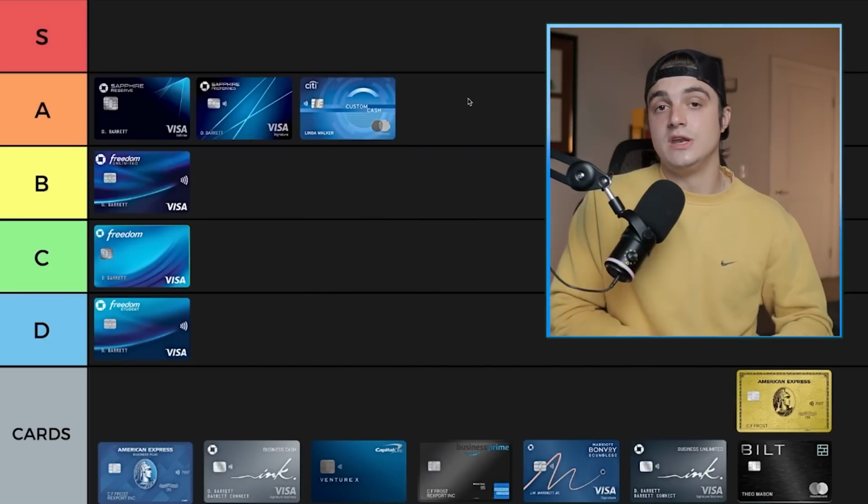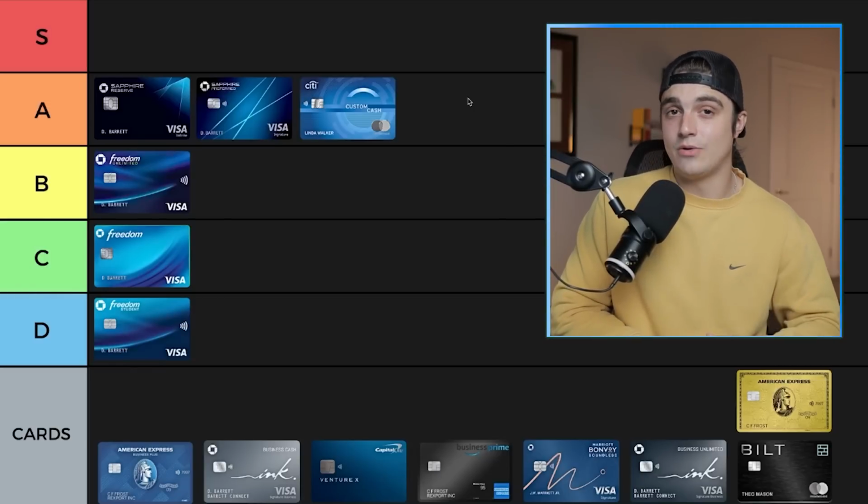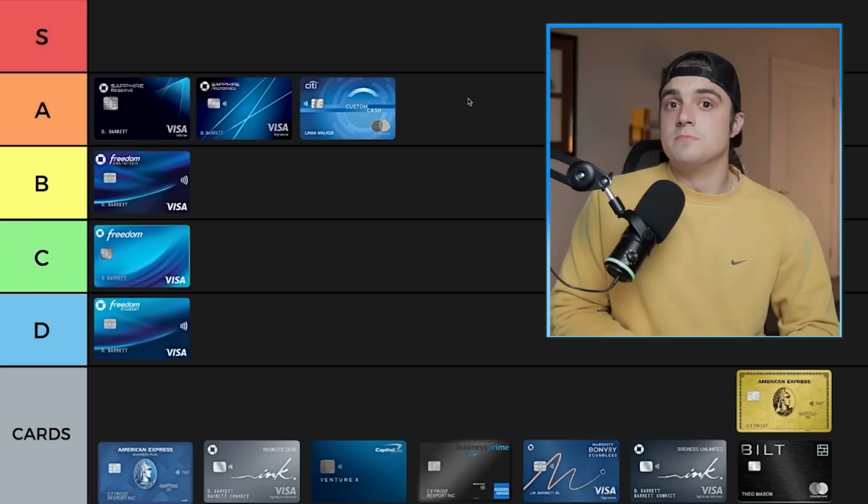I do not think that it serves any better purpose for me than the Preferred or the Reserve do though. So it's going to be a little bit lower down on my A tier list here, but I would say it does get better utilized than the Freedom Unlimited or my other two Freedom cards as well. So for me, A tier seems about right.